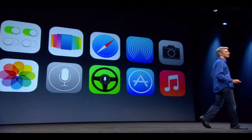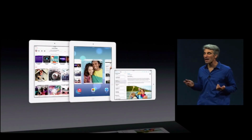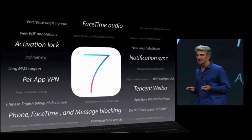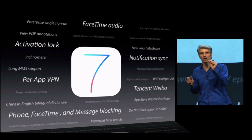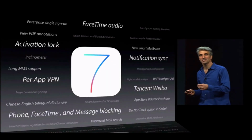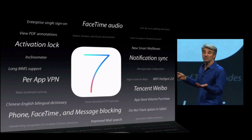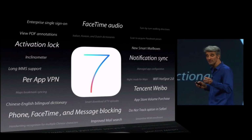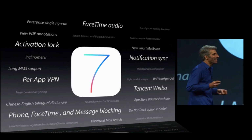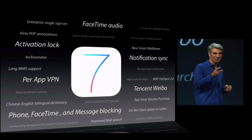So 10 amazing features in iOS 7 and a comprehensive end-to-end UI redesign. And of course, we're bringing it all to iPad as well. Now, there's more to iOS 7 than we had time to talk to you about in depth here today. Things like FaceTime audio, where you now can do audio-only, high-quality audio calls over Wi-Fi on any iOS device. Notification sync, so if you dismiss a notification on one device, you don't have to deal with it over and over again on your other devices. Great feature for our users in China with integration of the popular microblogging website Tencent Weibo. And for those of you who have people who just won't let go, phone, FaceTime, and message blocking. Also, for our enterprise customers, per app VPN. Now, there's a couple enterprise people in the audience, all right?